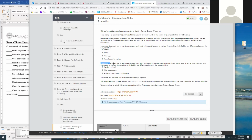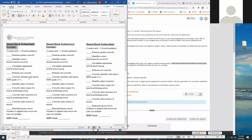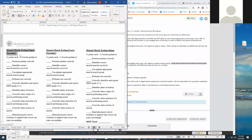And then you'll also do a comparison of 2 of the 3 body parts for the manual muscle testing. It doesn't need to be the same body parts as range of motion, but again, what I would strongly encourage you to do is pick the same range of motion as you're going to do for the manual muscle test. So, for example, if you're going to do range of motion for, let's say, shoulder flexion, it would probably be a good idea to do a manual muscle test for, say, like deltoid. Just something to keep in mind there, because that's going to make it so much easier for you, since you only have to then remember 1 muscle group instead of 2.